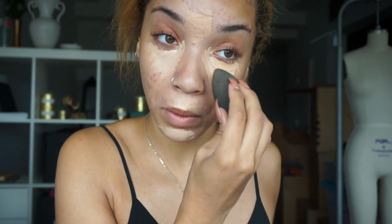And I'm actually going to moisten my beauty blender with the finishing spray. So spray that a couple times and squeeze it like this. And then I'm gonna use this to blend out the concealer. And this is just a little hack that keeps your concealer from creasing, just makes it last longer overall, makes it blend out a lot better, and just increases the longevity of your concealer.